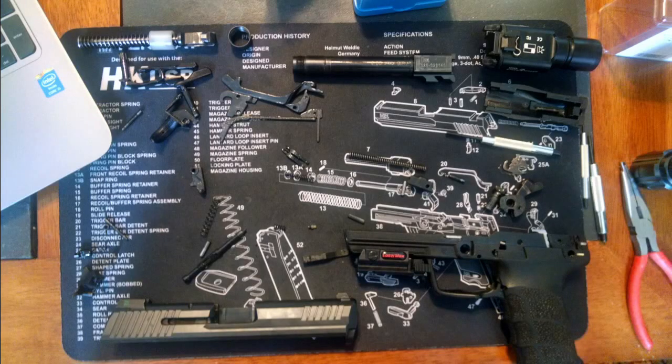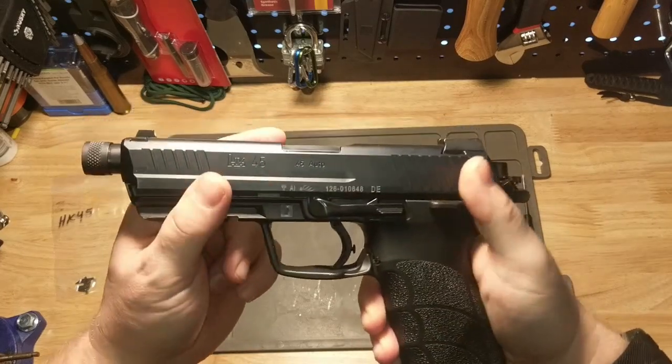I've also replaced the detent plate in the safety, taking this from a Variant 1 firearm to a Variant 9, which means there is no decocking function. I will go into why on that a little later.